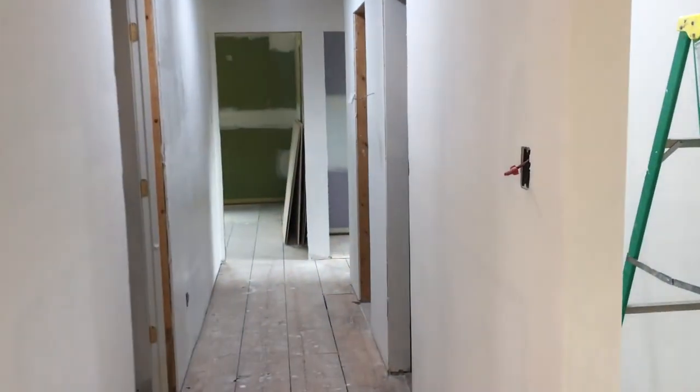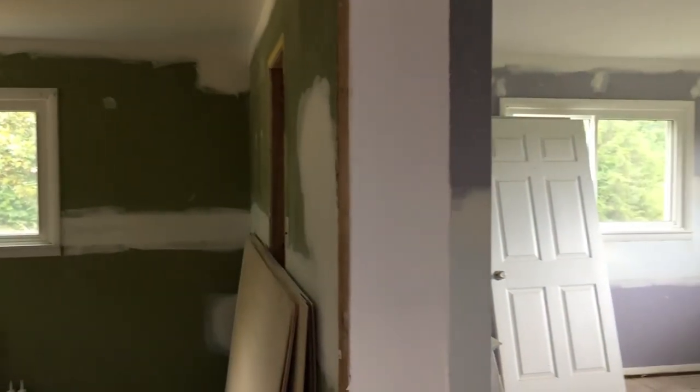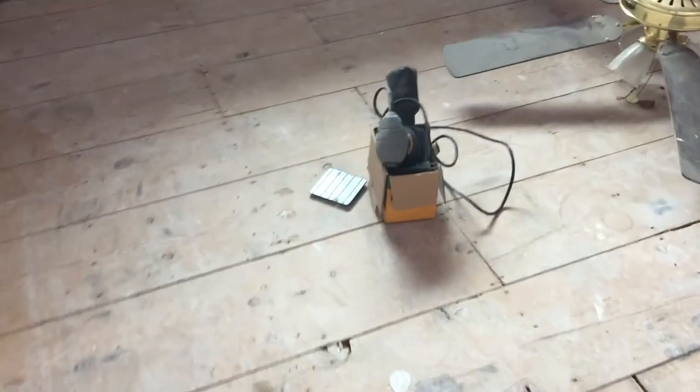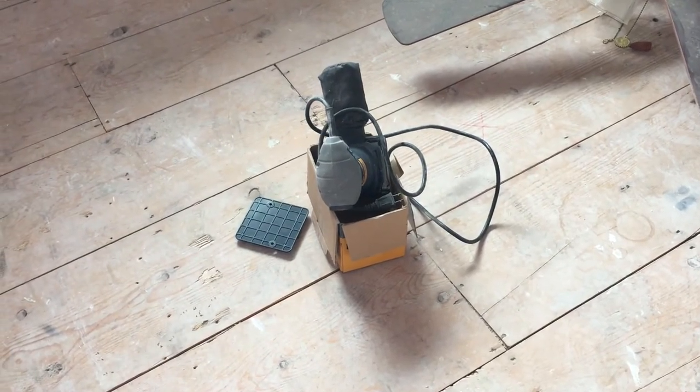Got all the way down the hallway here. Haven't done the bedrooms or the bathrooms yet. Bathrooms before we leave today. But the hallway is still a little wet, but it'll be done soon. And you can see the bedrooms have that same glossy paint. We'll have to get in there with our handy dandy orbital sander. We'll scuff up these walls and that paint will stick just fine.